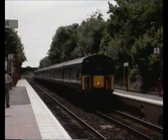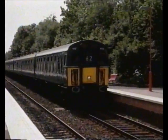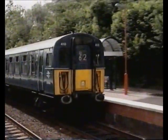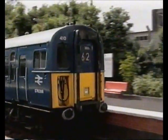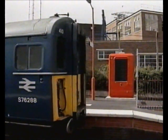On this Saturday, an extra service was run using the last remaining TC sets with a Class 33-1 pushing them. It had been to Exeter and was now returning to Waterloo. It would then go to Basingstoke and back to its base at Bournemouth.